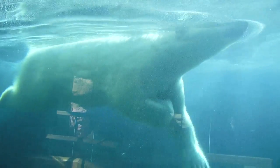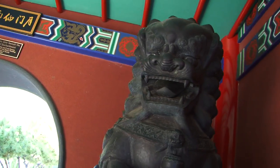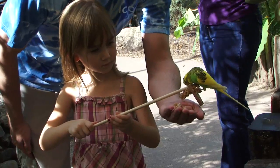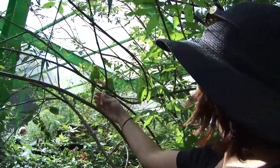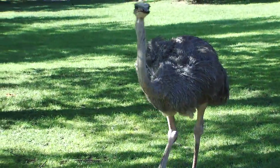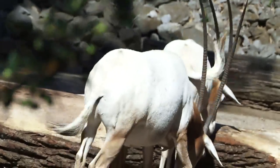What sets our zoo apart from other zoos is really our attention to making an exhibit more of a total experience where you can really feel like you're going to someplace different. Feel like you're on a movie set instead of at a zoo. You're catching the animals in a naturalistic setting.